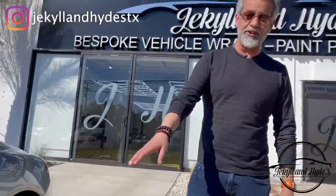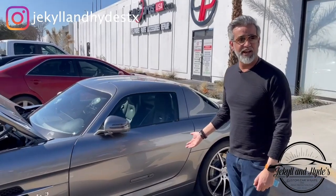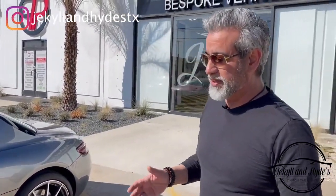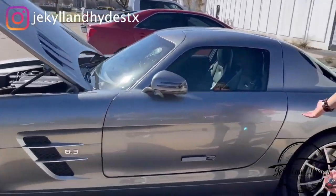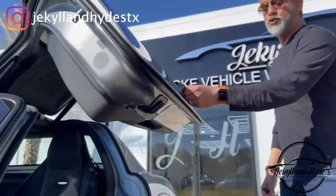The other thing is this was technology in 2011, right? When Mercedes came out with this, they came up with some really cool ideas when they built this car. That was one of the things that was really cool. When you go back close to it and want to open it, the door handle opens back up, and then you lift up the door and it goes all the way up.